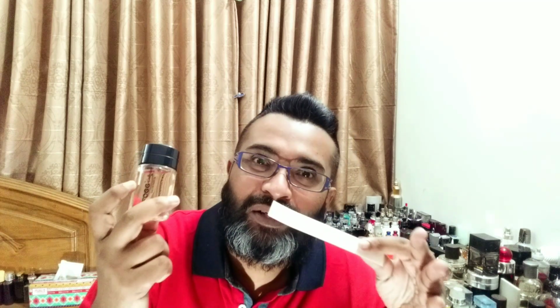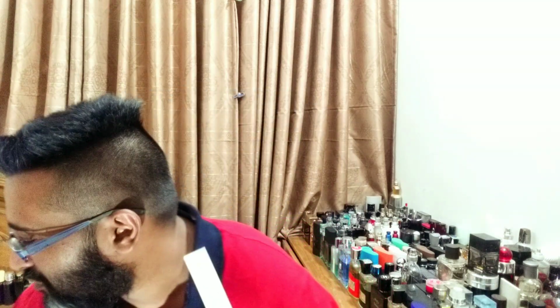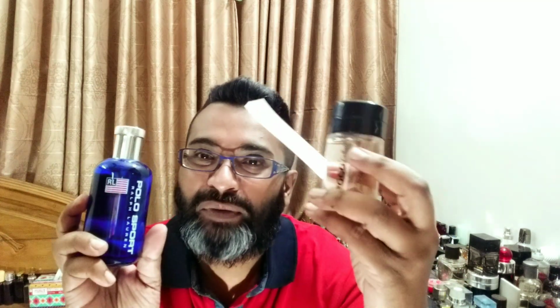It does have a little bit of body spray vibe, like not the most expensive smelling, but for the $2, this is actually very good. This reminds me of one of my favorite fragrances in my collection, Polo Sport. Okay, this is what Fogg made, their version. So I think this does a very decent job copying this, but Polo Sport is definitely a high class fragrance.